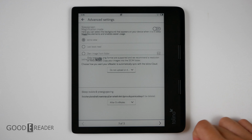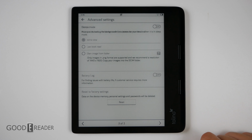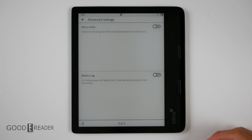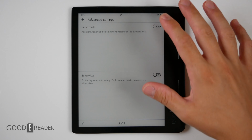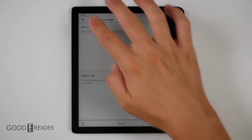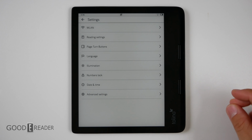Sleep mode and energy savings, you can go here and you can go Tolino view, last book read. Factory reset is going to be in advanced settings. Demo mode, if you want to prop this up and just have everything go through a demo. This is almost exclusively reserved for people that own shops that want to showcase this. And you have your battery log. A lot of this is surrounded around the battery because it was a major issue for the Kobo, as we've mentioned at the top of this video.